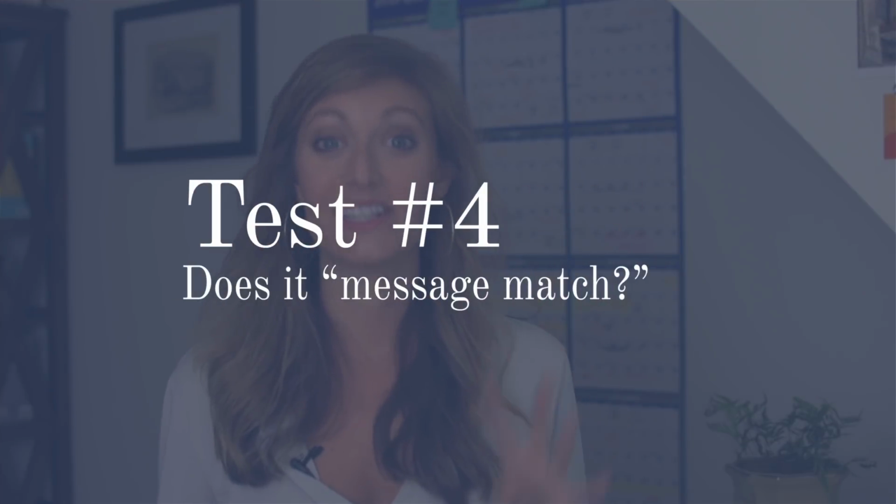Test number 4, does it do something we call message matching? I don't know if this has ever happened to you before, but I have been scrolling through my phone, probably watching Bravo Celebrities on TV, and seen a Facebook app that seems pretty interesting that I want to click on, and I do. I wait for it to load, look up, and then look down and see it has nothing to do with what I thought I was getting. Has that ever happened to you before? What's going on there is a disconnect in the message matching.